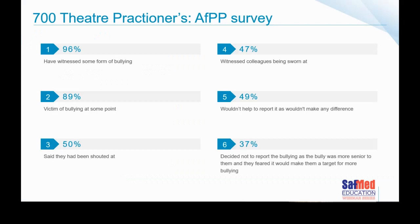700 theatre practitioners took part in this survey. 96% of them had witnessed some form of bullying in the operating room. 89% of the respondents said that they had been a victim of bullying at some time. 50% of them said that they had been shouted at. If you did the survey in South Africa, we could probably say 100% of us have said that we've all been shouted at. In fact, I've been stabbed with a blade as well.